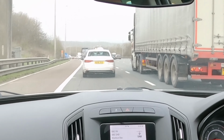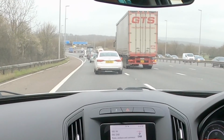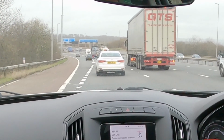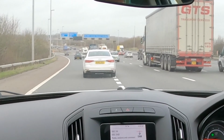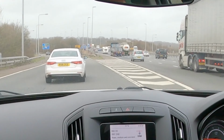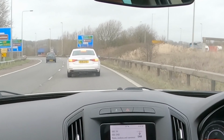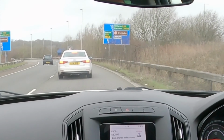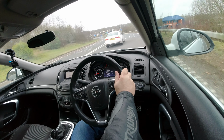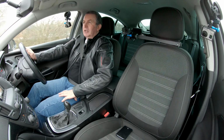Not sure what the guy in the Audi's up to. Looks like the back end of his car's bouncing about something crazy. It looks like his shockers have gone. Obviously his indicators have gone too, but he's in an Audi, so look at that car bouncing up and down. No shockers. No shockers, no brain. No indicators. And young lady driving.